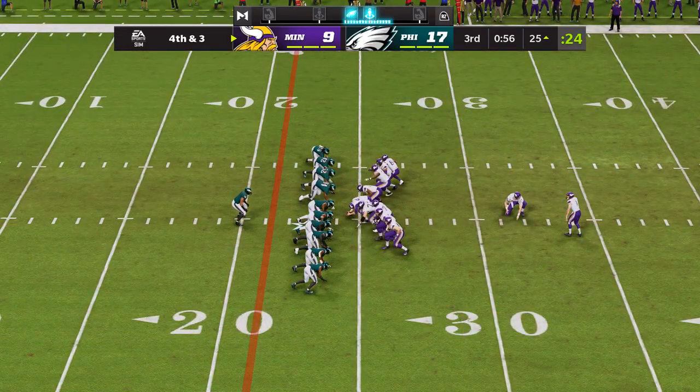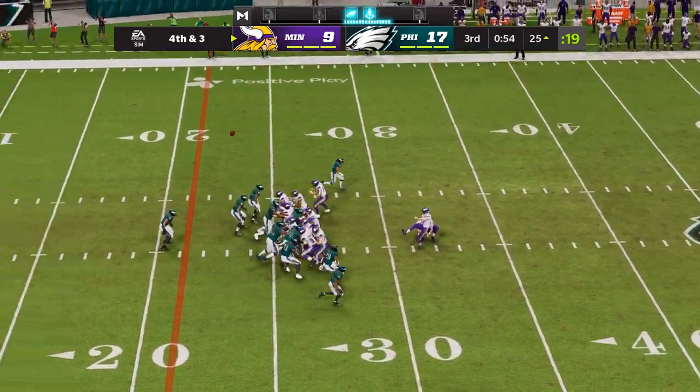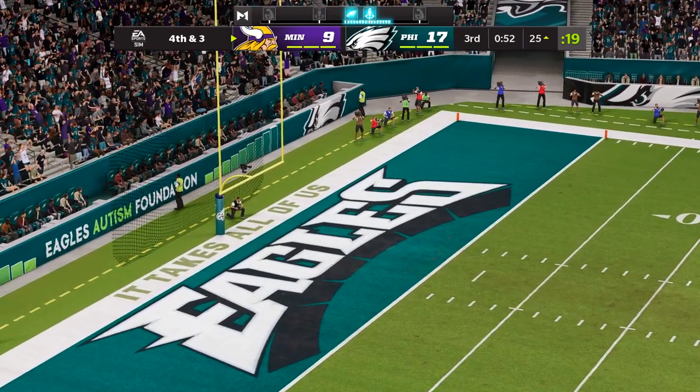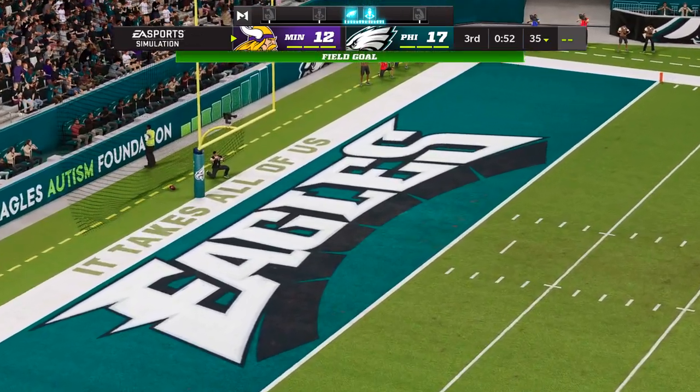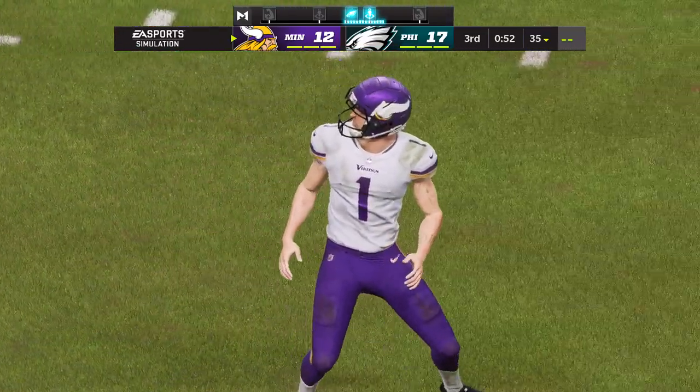So out comes the field goal team once more. From the left hash, it's a 42-yard attempt. Joseph's got it. And that'll get the lead down to 5. It can be a thankless job sometimes to be a kicker, but they're thanking him right now.